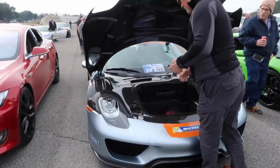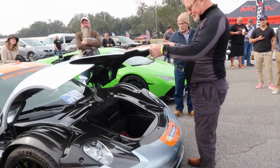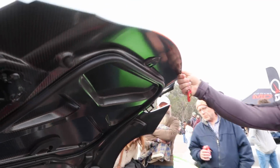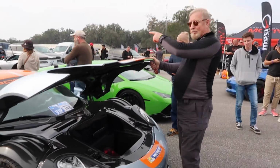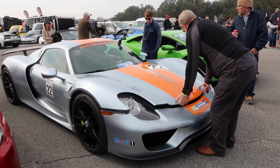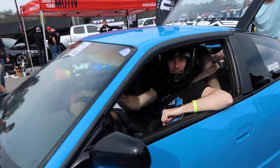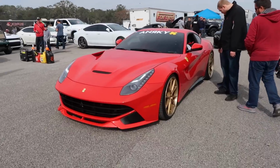Look at the front trunk in a 918 Spyder. It's all carbon. That's incredible. Look at that. This is spectacular, man. That's where the top comes from. Right? Yep. How'd it go? 151. No way, dude. Hell yeah. That's nuts. JR Garage just ran in the F12. Let's see what he got. This thing is so gorgeous.